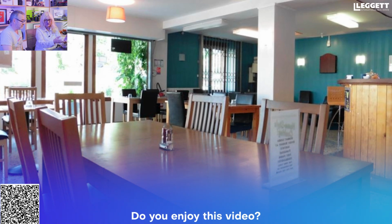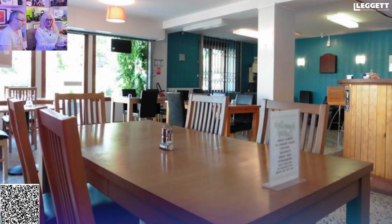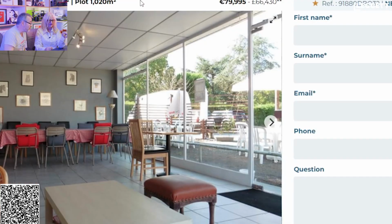Or you could turn it into anything. It could be a craft centre. It could be a little workshop. You might want to have some sort of business in France, and then you've got this ideal space with a lovely terrace outside. Now you've got to remember this is under €80,000. Look at what you're getting. Or you can just turn this into a really lovely open plan lounge, as you said. Yeah, because it faces your land. Faces the garden. How large is the land plot? 1,000 square meters. You've got a lot of land there.